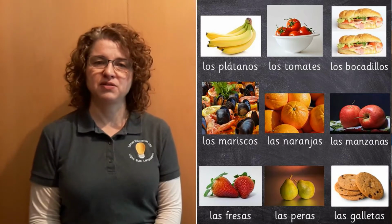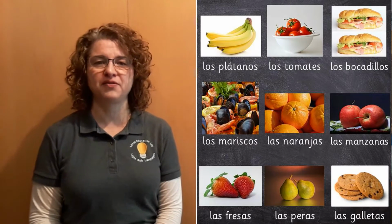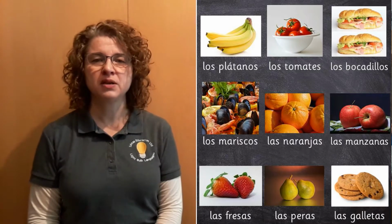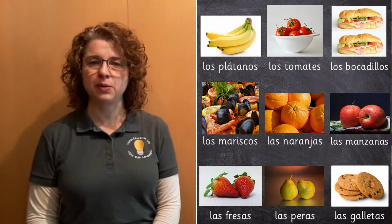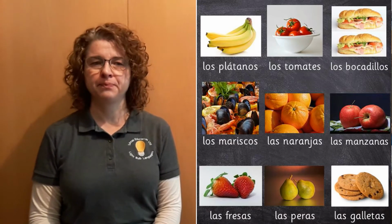Today we're going to learn how to say some plural foods, and because they're plural, they will all have the definite articles los and las in front of them. So los for the masculine ones and las for the feminine ones. So have a go at saying them after me.